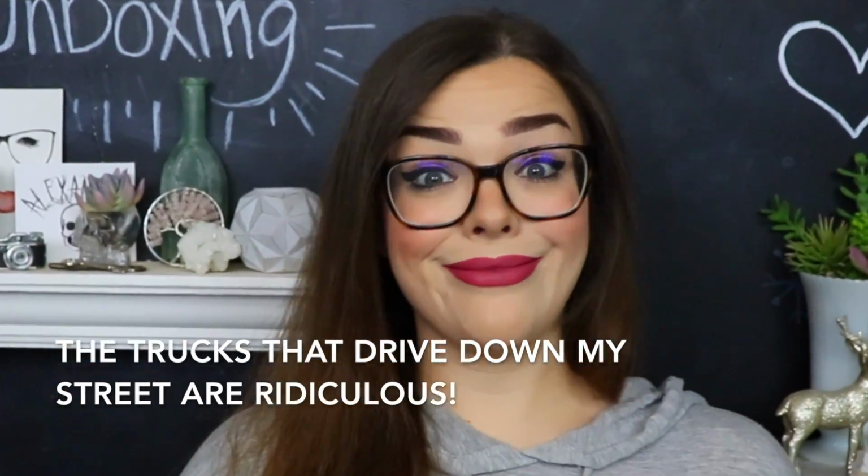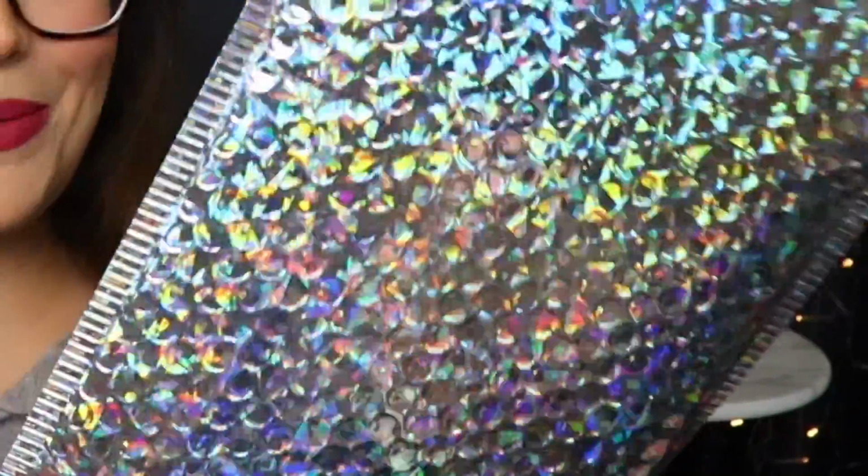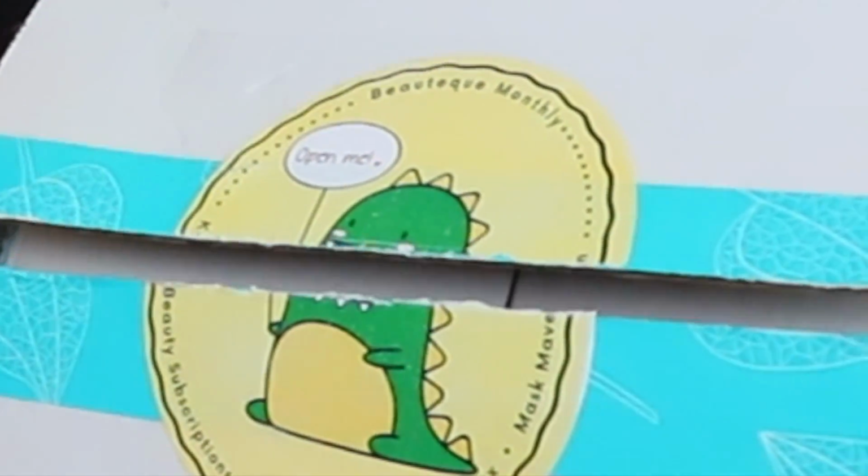Alright, so first up here we have a very beautiful, sparkly little envelope. Very, very cute. And I do believe this is the Mask Maven package because the other one is in a box. So I'm guessing that that is the beauty box. Both of these items came in this adorable little box, and on the top of it, it's got a cute little dinosaur. When I move the box like that, it kind of looks like he's roaring.